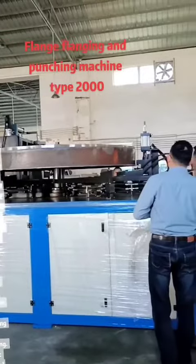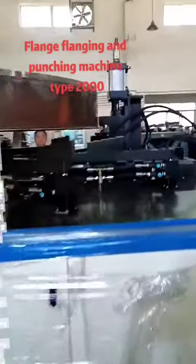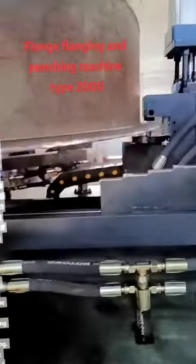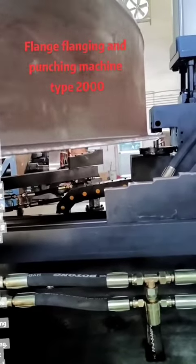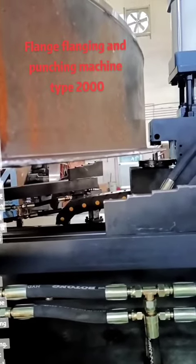2. Forming configuration preservation function, replacement of the workpiece only needs to call out the program, greatly reducing the difficulty of debugging, saving debugging time, and hence improving the consistency of production products.